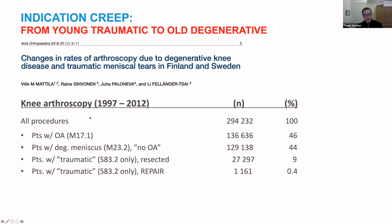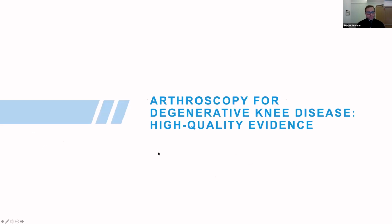Just to highlight why I'm saying the indication crept: these are all knee arthroscopies carried out in Finland between 1997 and 2012. Within a 15-year period, almost 300,000 knee scopes were carried out. And of these 300,000 procedures, 90% were carried out on patients with a diagnosis of knee osteoarthritis or degenerative meniscus, and only 10% were carried out on patients that had a true trauma.